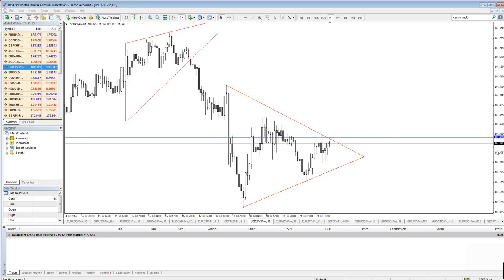Now the question, Nenad, I read in a PDF from Admiral about a correlation matrix that is the best to minimize the correlation between the pairs. But we can use strong correlation as well. Yes, you can use the strong correlation. But, Yves, have in mind that if you use correlation, you will sometimes be double exposed to a single currency.